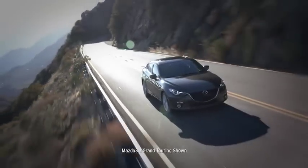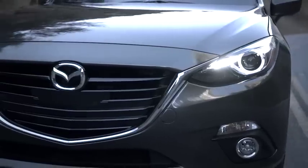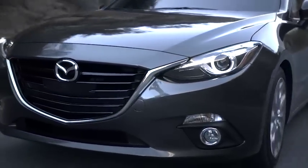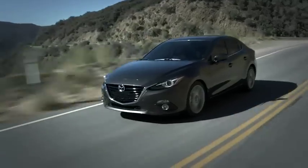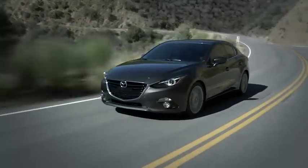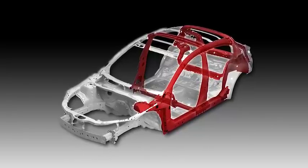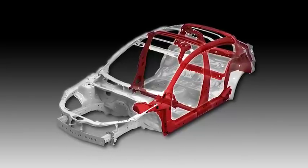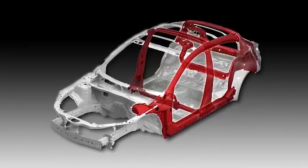When we designed the 2014 Mazda 3, we put safety first. The result is a car that's engineered to meet some of the strictest safety standards around the world. We also engineered it to deliver impressive performance along with impressive safety. A SkyActiv body that uses high tensile strength steel in key areas for less weight also ensures maximum driving agility and more protection in a collision.